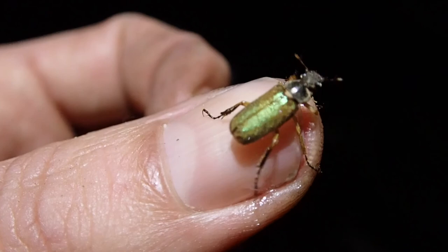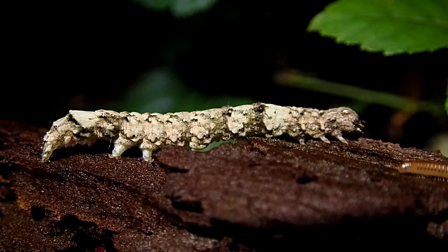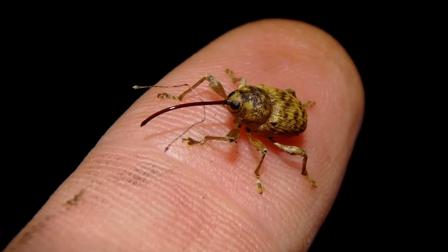Fly away. Look at that thing. That is amazing. Wow. That is an awesome weevil. How cool is that?